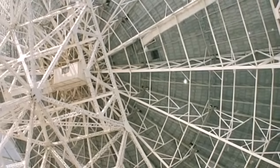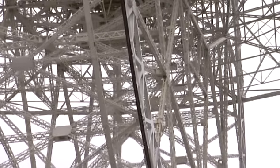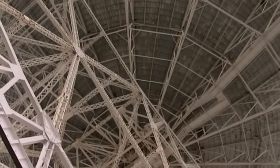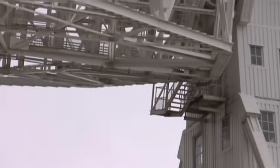But in the mid-1950s, before the dish was even complete, the British military decided they had a more important use for it, and insisted that Lovell convert it into a giant radar that could warn them of incoming Soviet bomber or missile attacks.